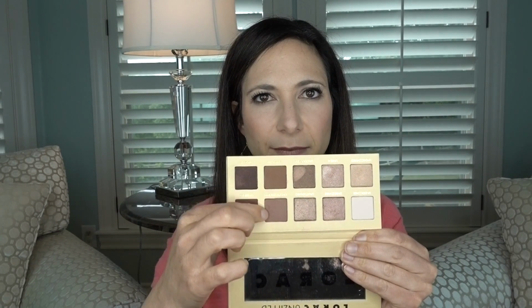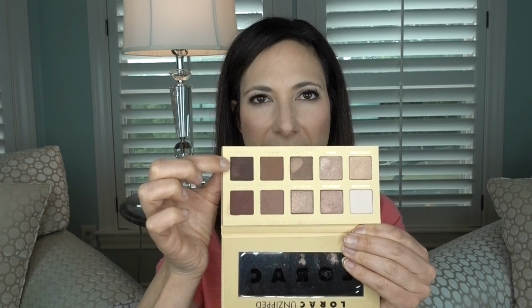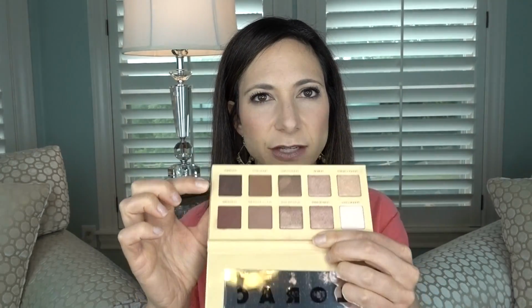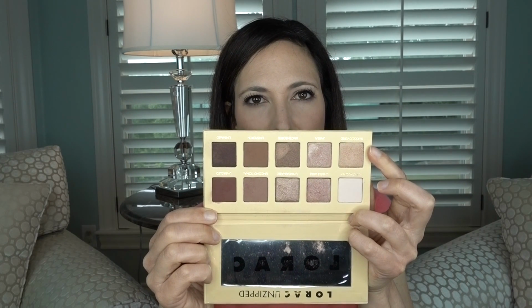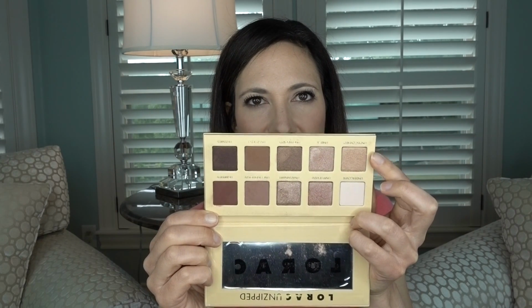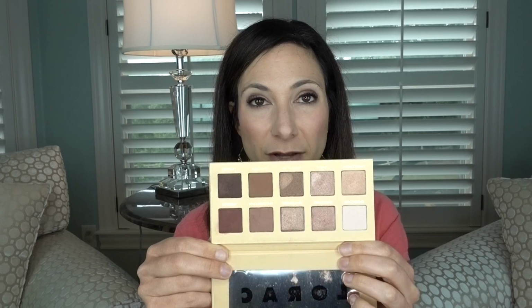I put a combination of this color and this color in my crease. I put this color right up here in my outer V, and then I used this color and this color to make my lid pop right in the center of my lid. This color is in the corner. So it is a beautiful, beautiful palette. The Lorac eyeshadows are awesome.